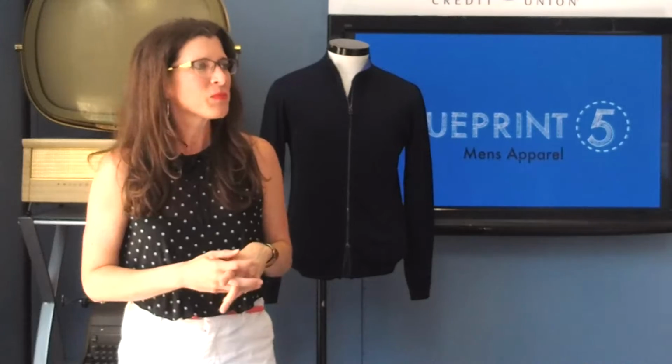So I spy a tie. Do you want to show the full look with the jacket? Well, the shirt would go with the tie, but the first thing I'm going to do is talk about this.